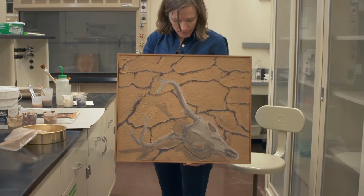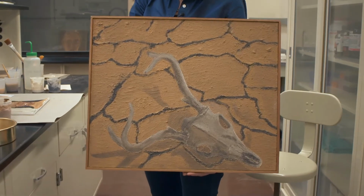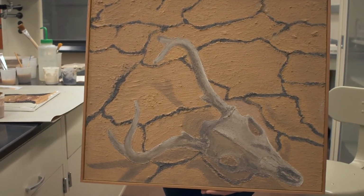I did do one painting of a deer skull in the desert, and I was just imagining what it would look like after the fertility was gone. And that one I was trying to scare people just a little.